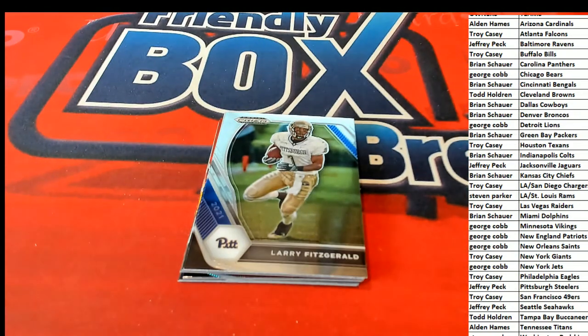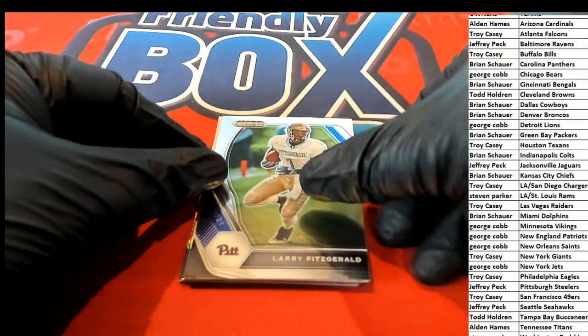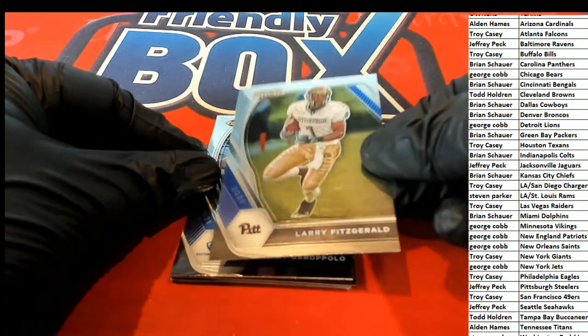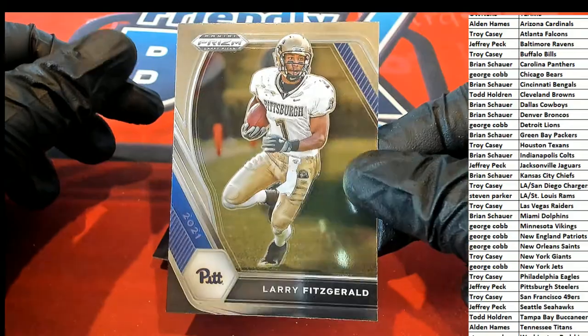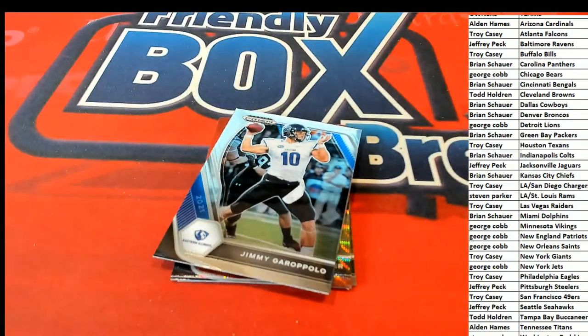Larry Fitzgerald, of course, we all know that's Arizona owner. Congratulations to Alden with a nice Larry Fitzgerald. Pretty cool. Congrats to you, my friend. Next up is Jimmy Garoppolo. San Francisco 49ers owner is picking up a Jimmy Garoppolo. That's Troy C.